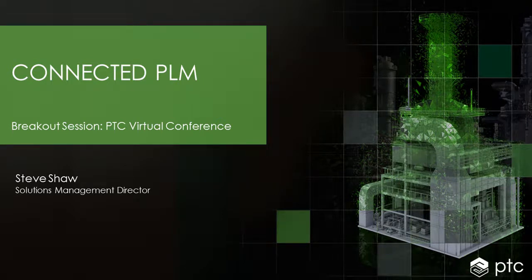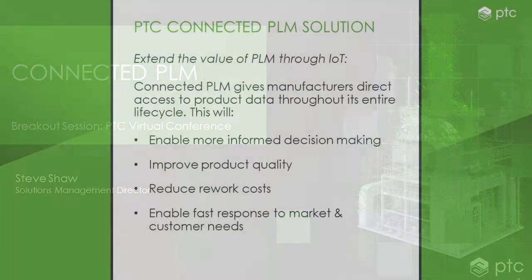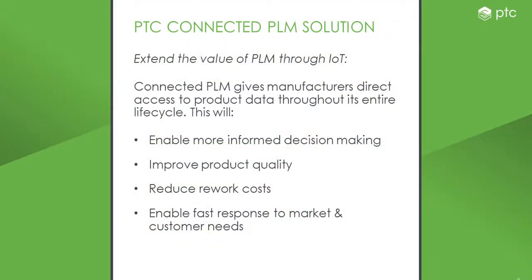Today I'm going to walk you through the concept of connected PLM and the value it provides today's product companies. Connected PLM leverages Internet of Things technologies to extend the value of PLM. With connected PLM, manufacturers gain more fluid access to critical, insightful, product-related data throughout a product's entire life cycle.